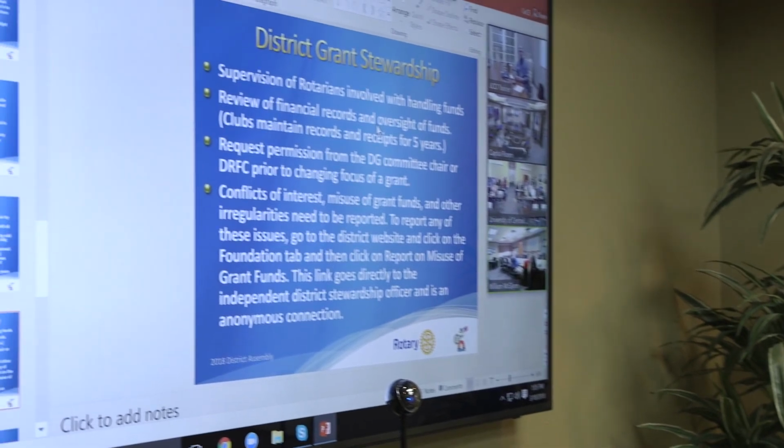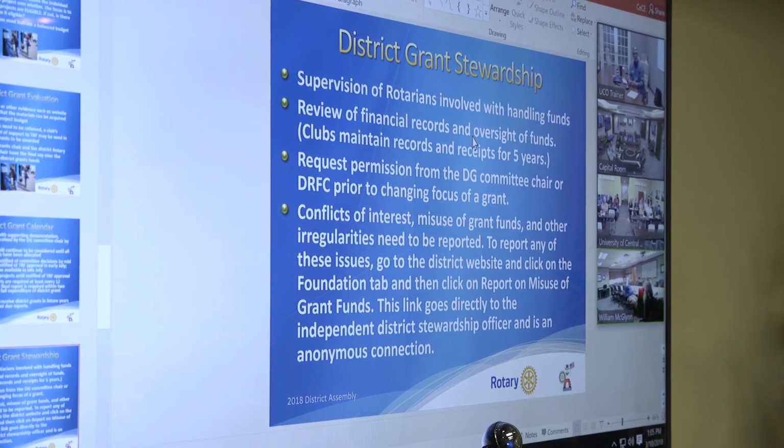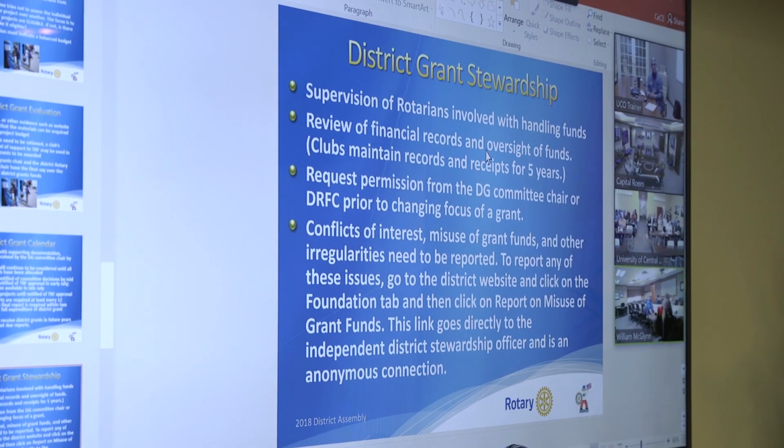Yes. Depends from on a district grant. Yes. All I heard is Kevin and district grant. So repeat your question. What is the maximum on a district grant? All right.